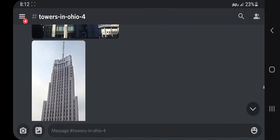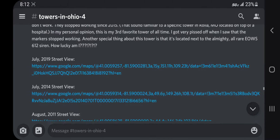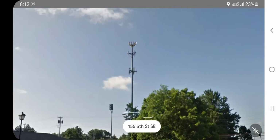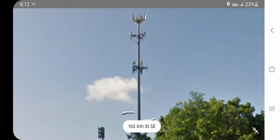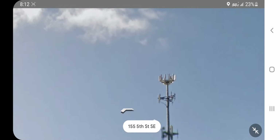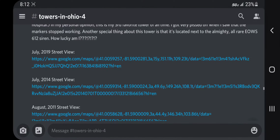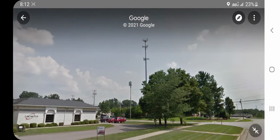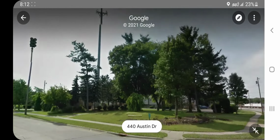Okay, I need to clear some notifications. Okay, where was I? Okay, 2014 Street View. There it is again. I'm pretty sure this might have been back when it worked. And look, there weren't as many cell antennas on the top platform. It's a pretty nice scene. And this is 2011. Of course it worked in 2011, I bet.